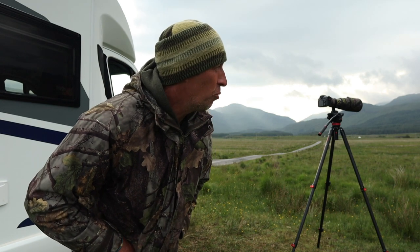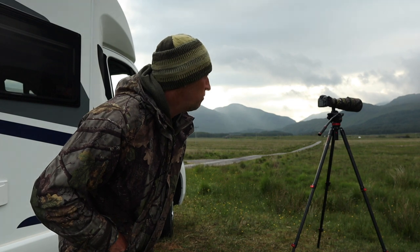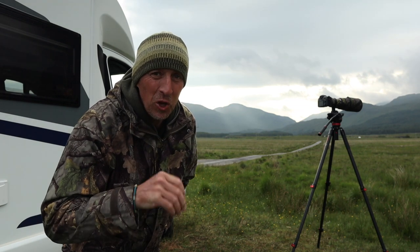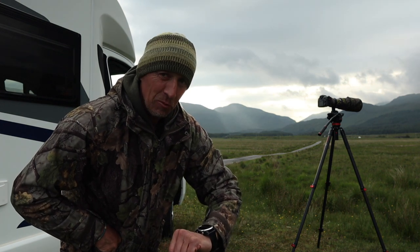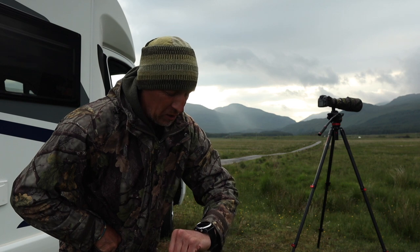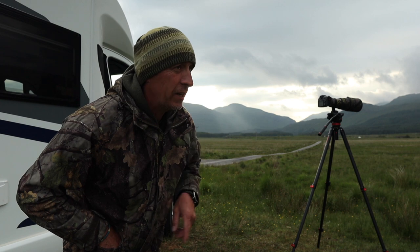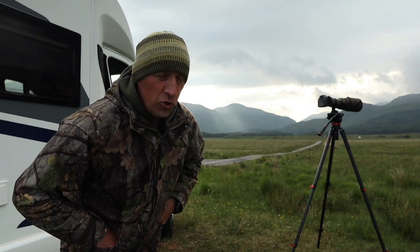So I've come back down to where we were taking the short-eared owl photography the other day, and already I've had a couple of absolute belters. We were up at five. Like I said, we were meant to be queuing for the ferry, but that can wait. We'll get on somehow. Half past six now, and they've just started flying. They're landing down here about 400 yards in front of us.